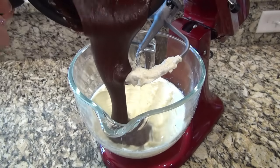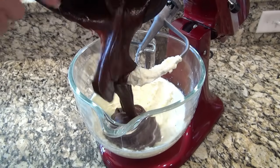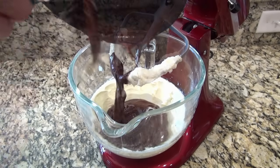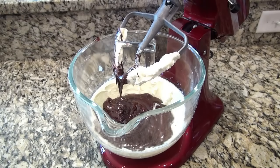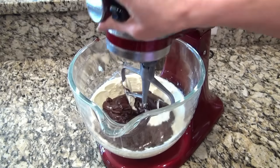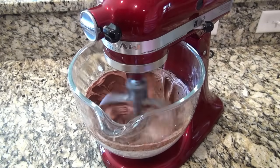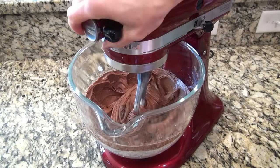And when that chocolate mixture is completely cool, you can go ahead and add it to the butter. This stuff right here reminds me of chocolate sop. Well, that's what we call it. Most of you call it chocolate gravy. We eat it for breakfast. Oh yes. You'll have to let me know below if you want that recipe.